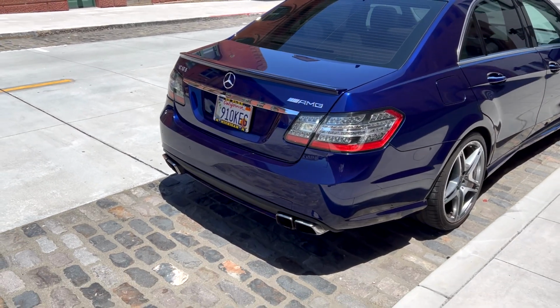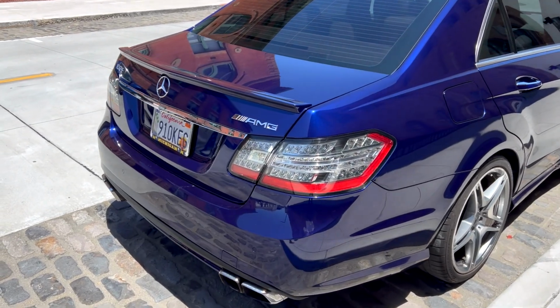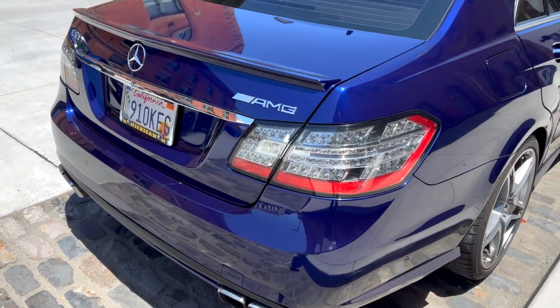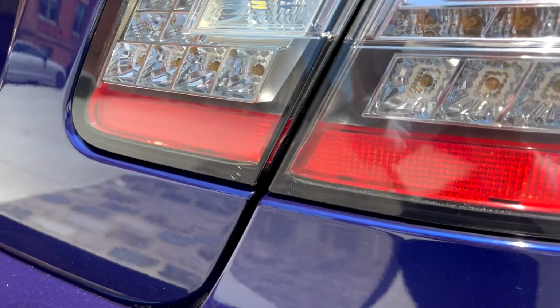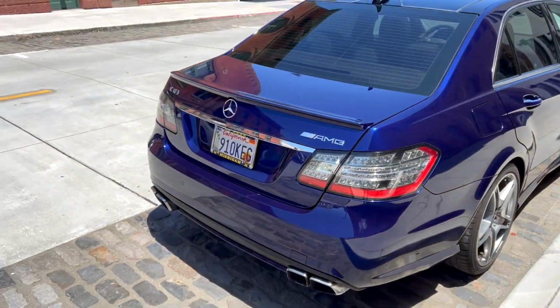I think it's because I have a blue car, but the red made for a bit too much contrast against the paint, and so I installed a set of these clear tail lights that look aftermarket, but they're actually OEM, as you can see from the Mercedes logos imprinted in the lenses there.